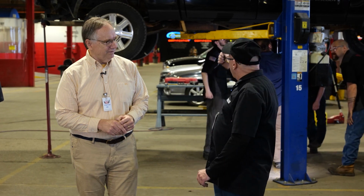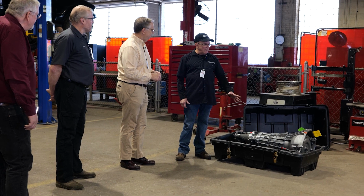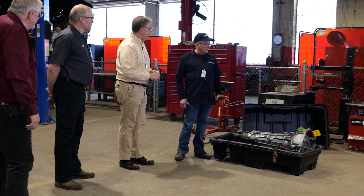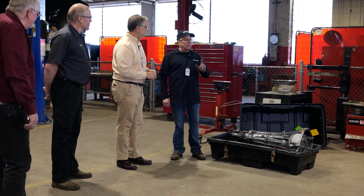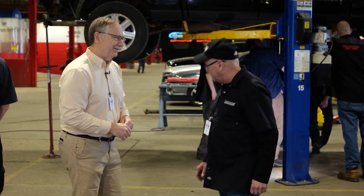Now, what we're going to do is pull out the old broken transmission, put in the nice new remanufactured 4R100, and get this car back on the road so we make it safe. Awesome. We're really looking forward to it. Let's get to work.